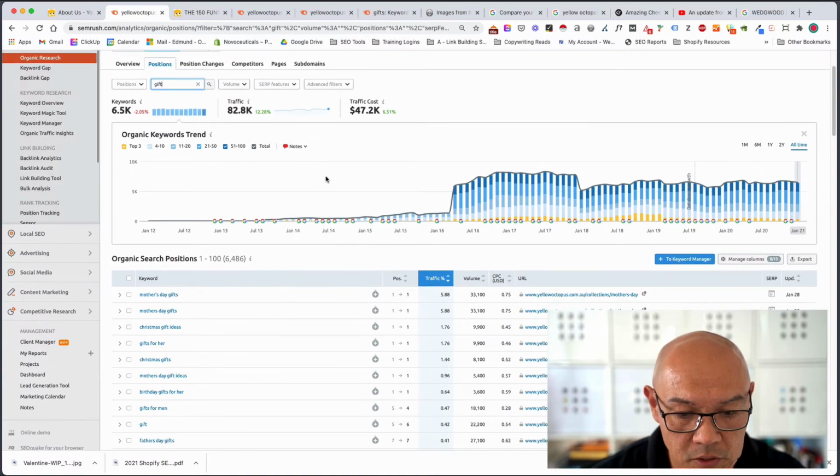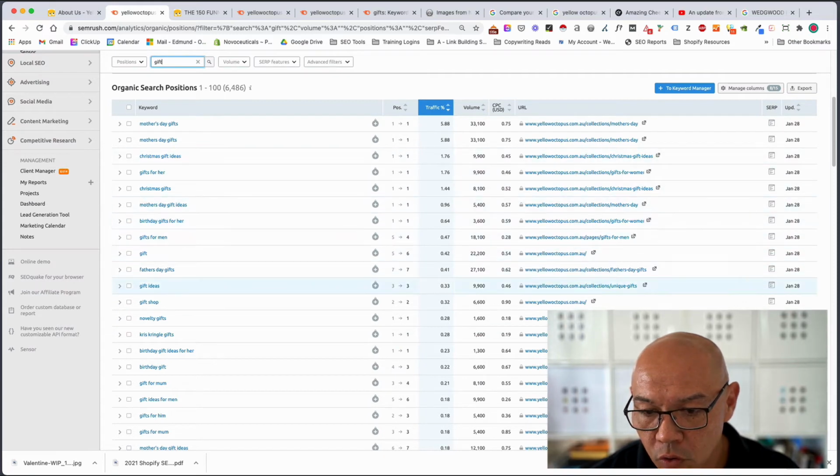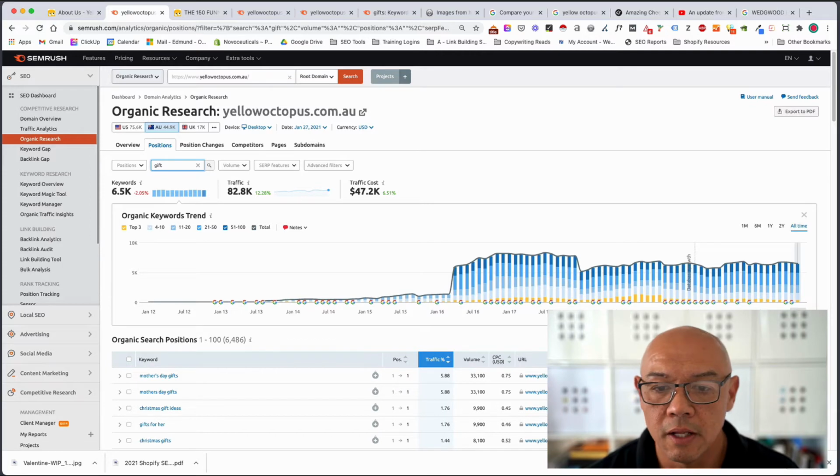So let's go back to the keyword terms. Tons of keywords, lots of traffic for these guys. They're leveraging all the collections. This is interesting because these guys used to be on Magento and they did a migration several years ago. I remember seeing them on Magento.